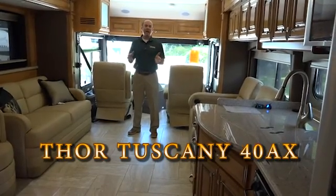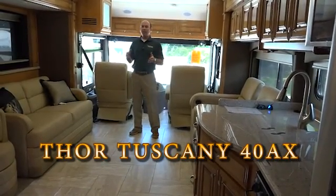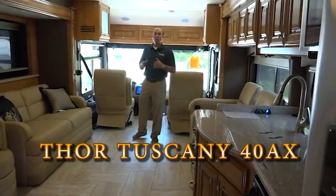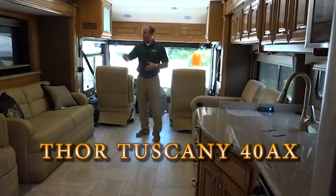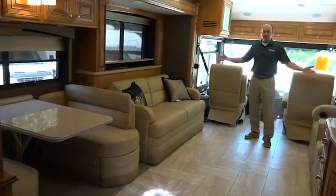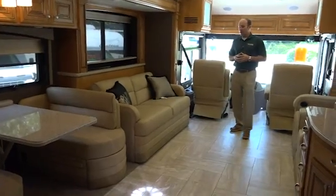This is the Bath and a Half floor plan. As I said when we were outside, this floor plan features a full wall slide along this side, which gives us a lot of room, as well as an opposing slide on the driver's side. So when you open it up, of course, you get a big, nice living area here.